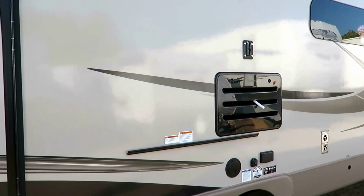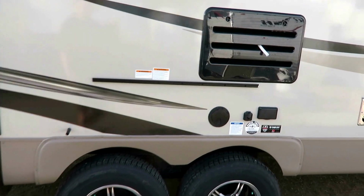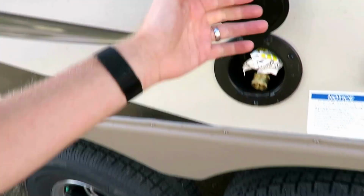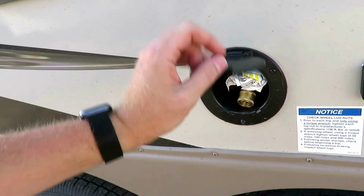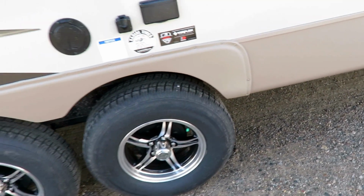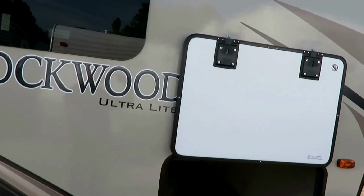You have the ability to have a full tailgate station right here protected under the awning. Another thing I like is that they protect their gas grill quick connect right here on the side of the trailer behind this handy little access panel. It's not down by the tires where road debris and stuff can get in it and corrode it up. So here's a quick glance at those magnetic latch doors that I mentioned earlier.